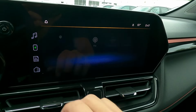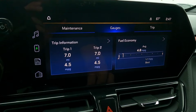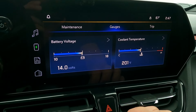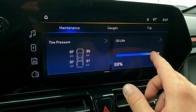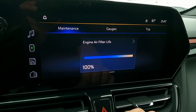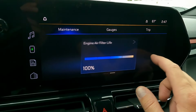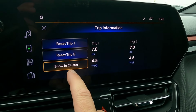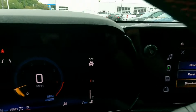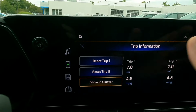One thing that did sort of change is the driver information center. You can see certain vitals on the car, but they put a status page, like vehicle statuses. So your trip odometers are on this screen, your gauges for battery volts and coolant temperature can be displayed on the middle here. You even have your maintenance for tire pressures, oil life, and I believe air filter life on this screen as well. So when you get to a certain section, you will see show in cluster, and if you press that, it will appear on the middle here, or you can just keep it here.